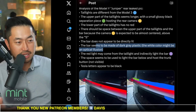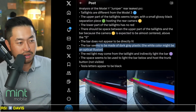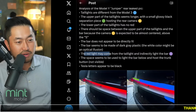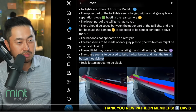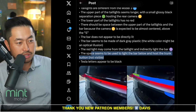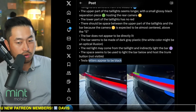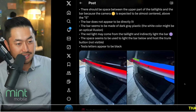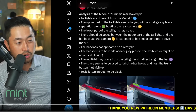Yeah, so I think something is off here with it, and maybe with the picture that they took, they had to do it quickly before they got in trouble. The red light may come from the taillight indirectly from the light bar, so that can make some sense. And the space seems to be used to light the bar below and host the trunk button, not visible. Tesla letters appear to be black across the top of it. So very interesting to see all this different analysis of the interior and the rear of it for sure. But let me know what your thoughts are.